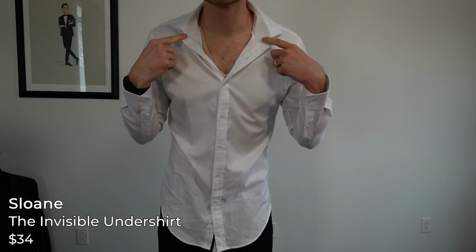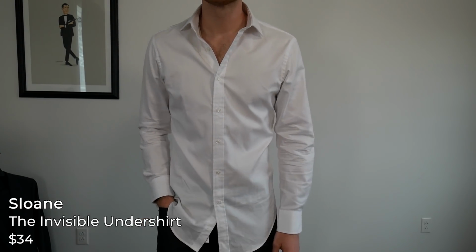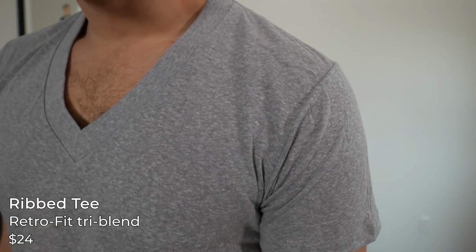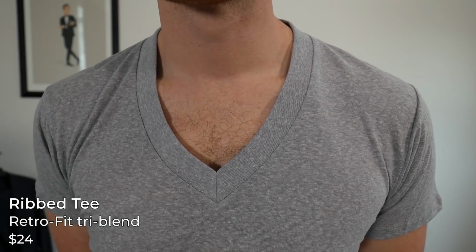It stays tucked in. They have the super deep V and a tapered sleeve. So this is probably going to be one of the best blending-in undershirts that you can go for. And while mentioning Sloane, we can also talk about Rib Tee, also made in the USA. The first one here is their Retro Fit Tri-Blend. This is gray, it's $24. It's kind of like this loose jersey. It's 50% polyester, 38% cotton, 12% rayon.